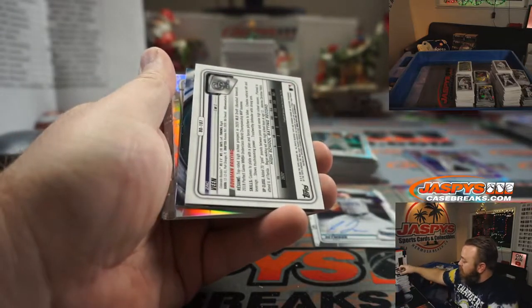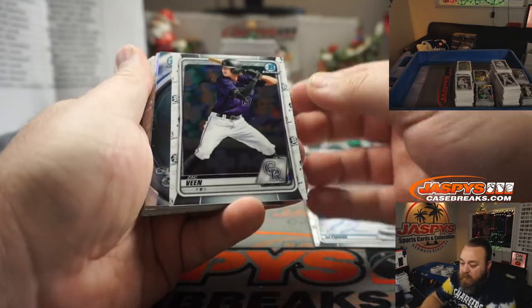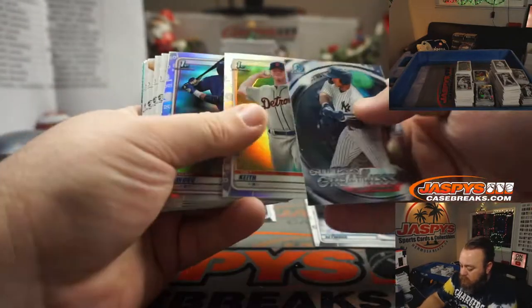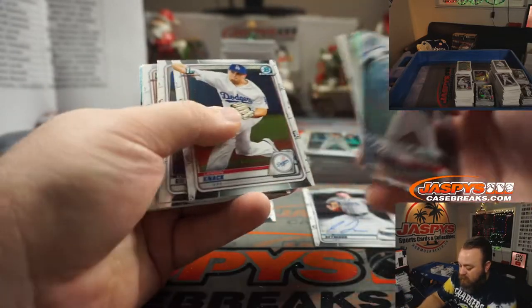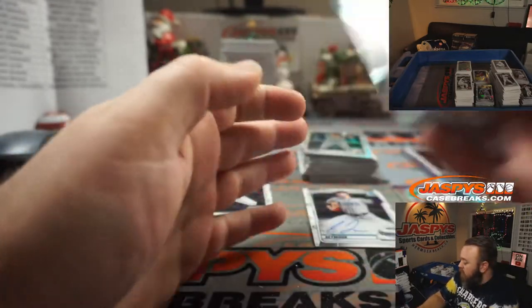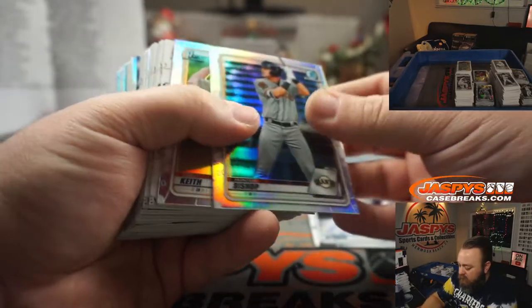Oh, there you go. We get a variation? Yeah. Photo variation, Zach Veen. Rockies, Tommy Corbett. Very nice. Robert Hassel for the Padres, Paul Didier. Does anybody know if those photo variations, do they land one every case? I feel like they don't.